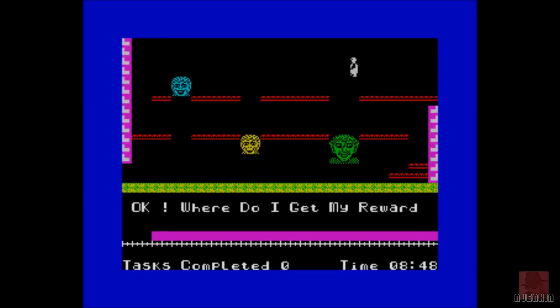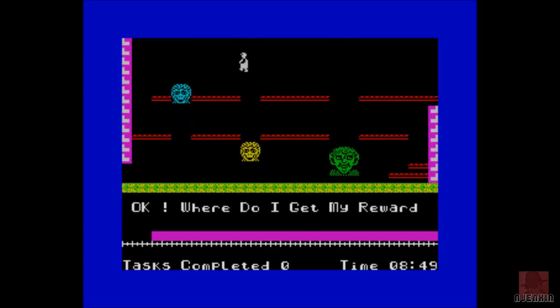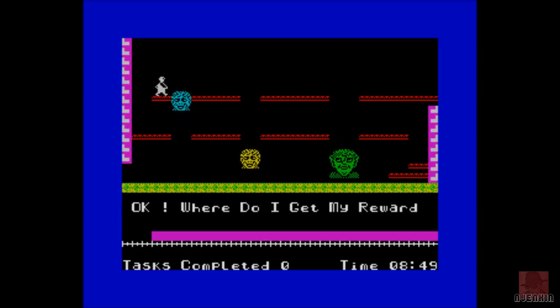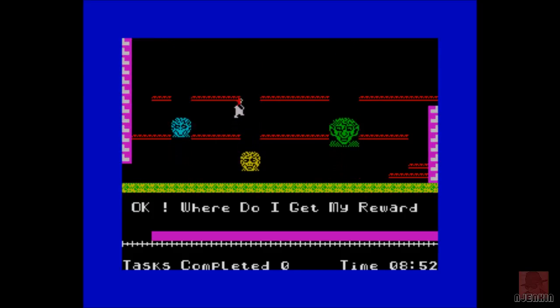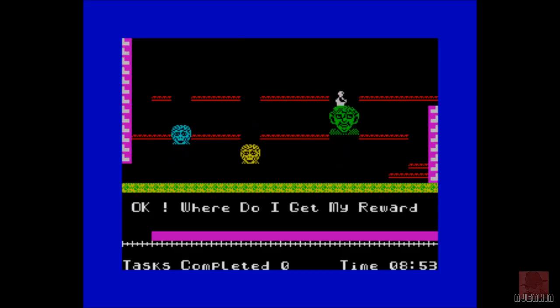Look at this guy, he's got a big green face. Who is he? Broccoli Man. And his two pals, yellow and blue face. Can I just drop down here? Seems a bit far. Yes, right, okay, so that's how you do that. I need to get down the bottom. Unless this is a false dawn. Jet Set Willy.